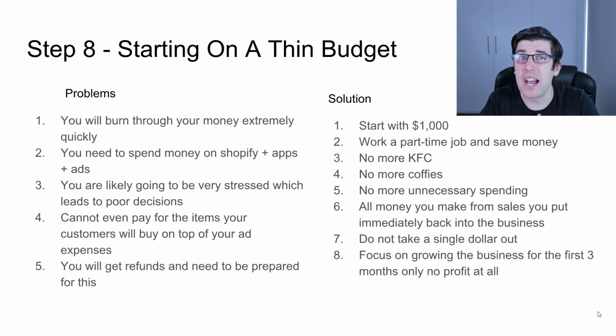Solution, start with $1,000, which for starting a business in 2019 online at home on a laptop, isn't much at all. In fact, it's nothing. Work a part-time job and save money. I know that the goal of this is so that we can be our own boss and control our time, but unfortunately at times, there's times we have to take a step back to take 2 steps forward. No more KFC, no more coffees, no more unnecessary spending. Stop buying all this stuff that most people end up buying and you just don't need.